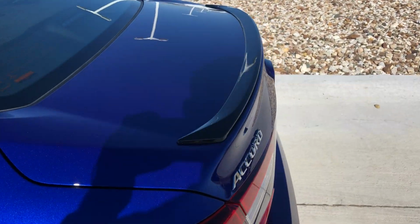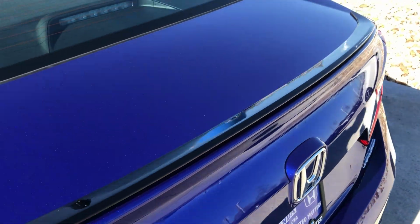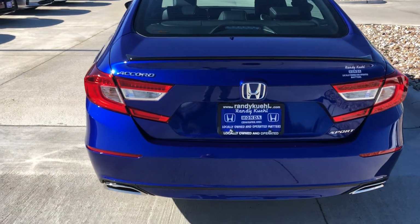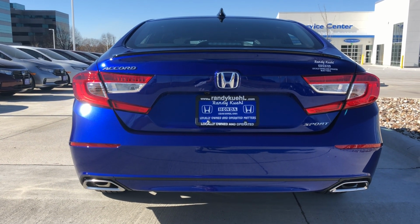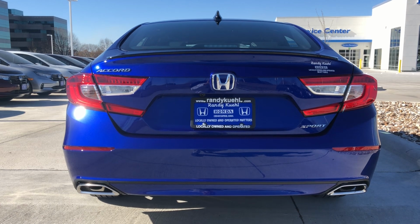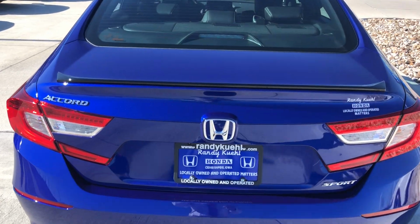You get this nice gloss black finish on the deck spoiler. A little bit of sport badging so people know what you're driving. You're also going to have the dual chrome tipped exhaust finish. A multi-angle rear camera. We'll show you more of what that is on the inside.